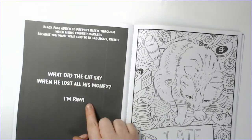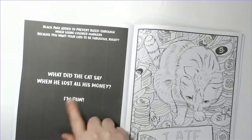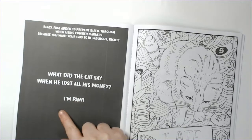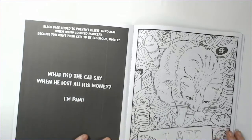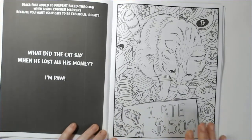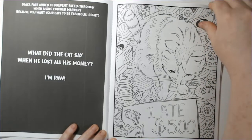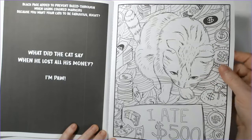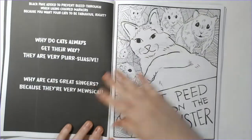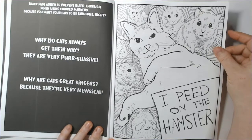All of these have jokes on the back. I noticed this earlier. This is an added bonus. So what did the cat say when he lost all his money? I'm Paul. And I guess it's related to the picture. So this sign is apparently this cat ate $500. And some of these I wish I knew the backstory to, but I'm not going to read all the jokes. You can pause them if you want to read them. I peed on the hamster. Hilarious.